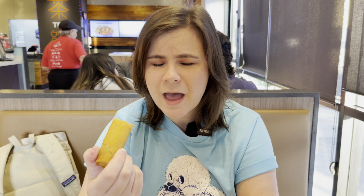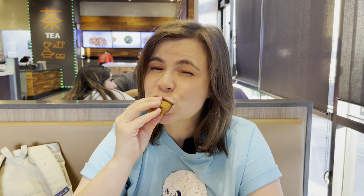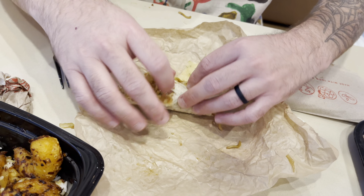The outer wrapping is super crispy the way they fried it, and the filling, the vegetable part, has great flavor, like super flavorful on the inside. I would say this is above average, and this is better than some of the spring rolls I've had at like nicer restaurants. This is worth the money to me. You love it, don't you?